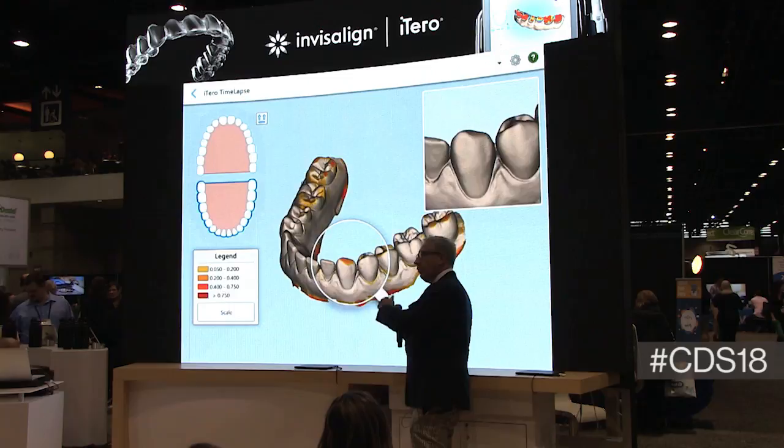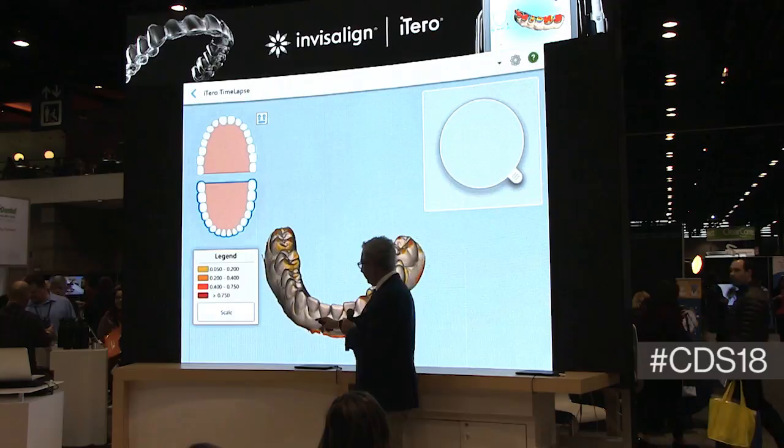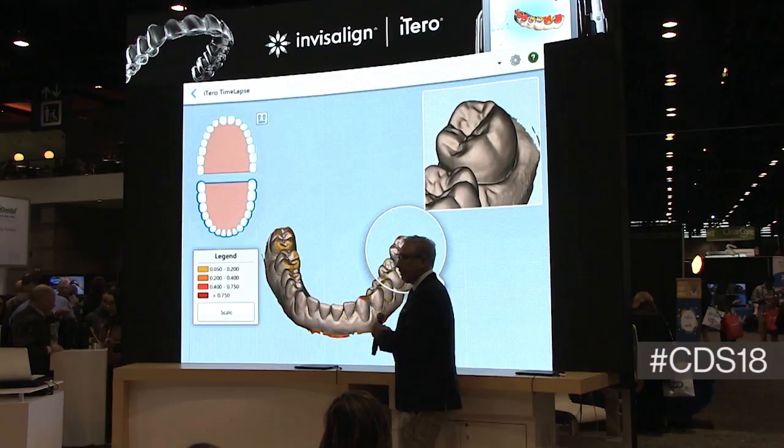So I'm going way beyond taking an impression for a tooth. So where does this go? This goes into recession. This goes into tooth wear. It's limitless in a sense of what we can be discussing with our patients.